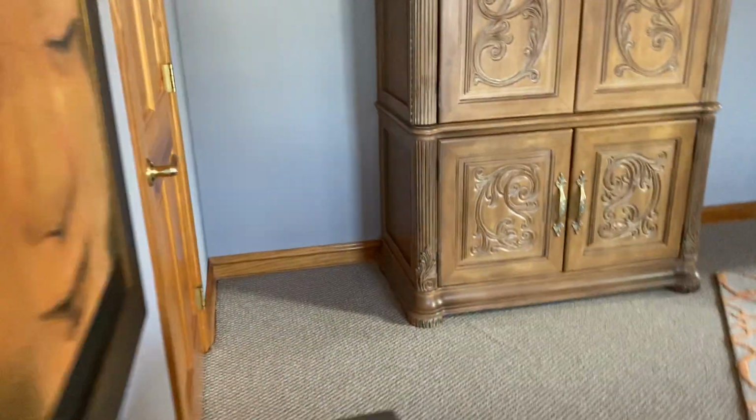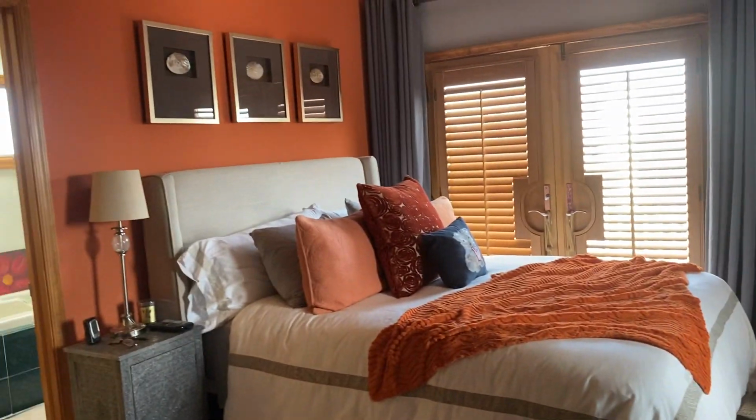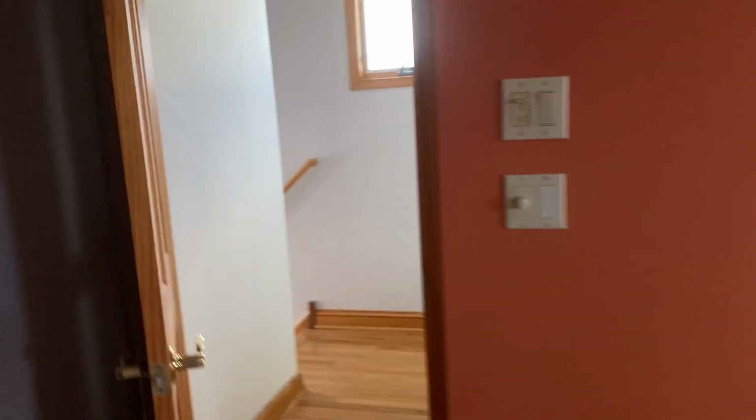One closet, his and hers, respectively, for sure. That's the big one. So I assume that she would like to clean out some of her stuff and put it away so that it's not in your way.